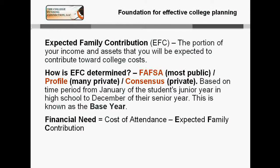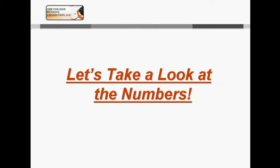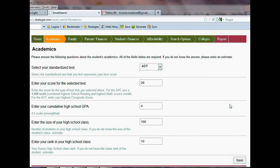So let's take a look at some more specific numbers for Boston U. To look at Boston U, we're going to be using a program called Smart Search, which is basically a fancy calculator that we use. It's available to industry professionals that do the kind of work that we do, so just so you know, it's not something you'll be able to Google and run yourself. But it does take the information that's provided by the college or university, and we cross-reference it with the EFC, or the family's financial information, and it gives us a pretty accurate idea of how much aid you might be eligible for at a particular college.